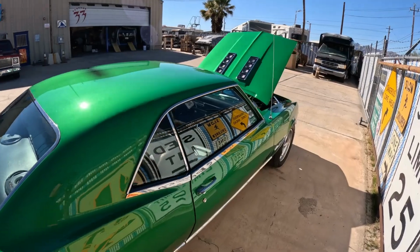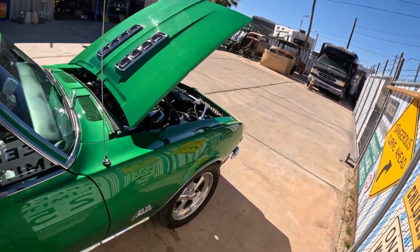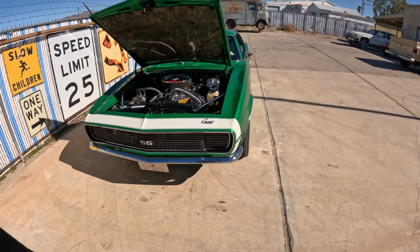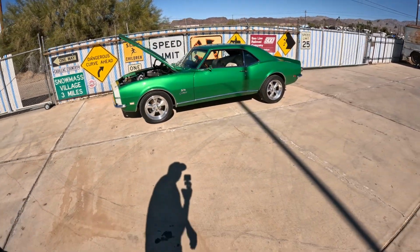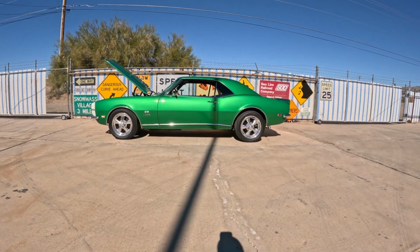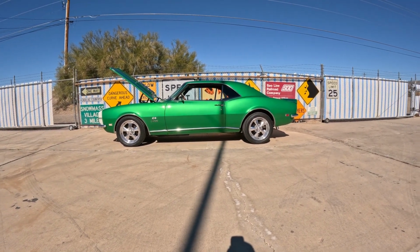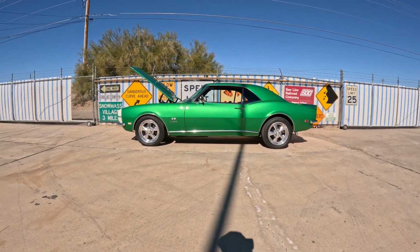That green in the sun, I love it. Highlights those body lines. Cool hood. White stripe. Check out the stance. Those QA1s get it sitting just right. Got tire size just one size bigger on the back. Little muscle car look to it.